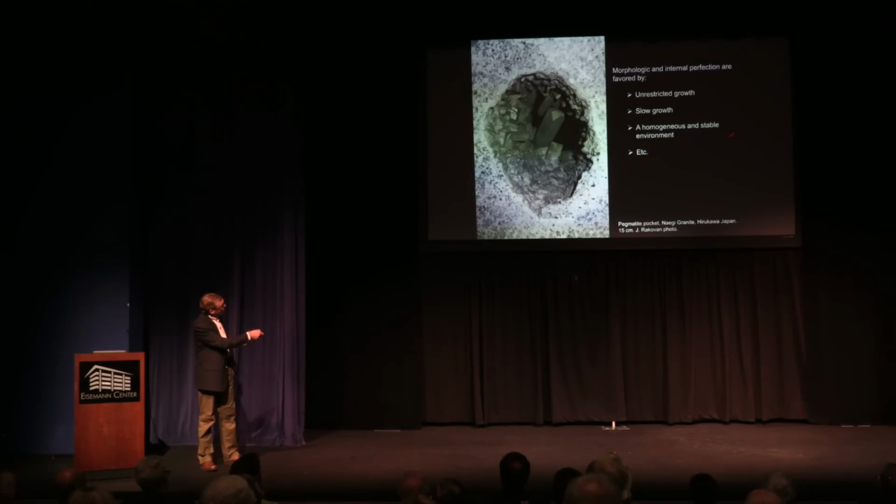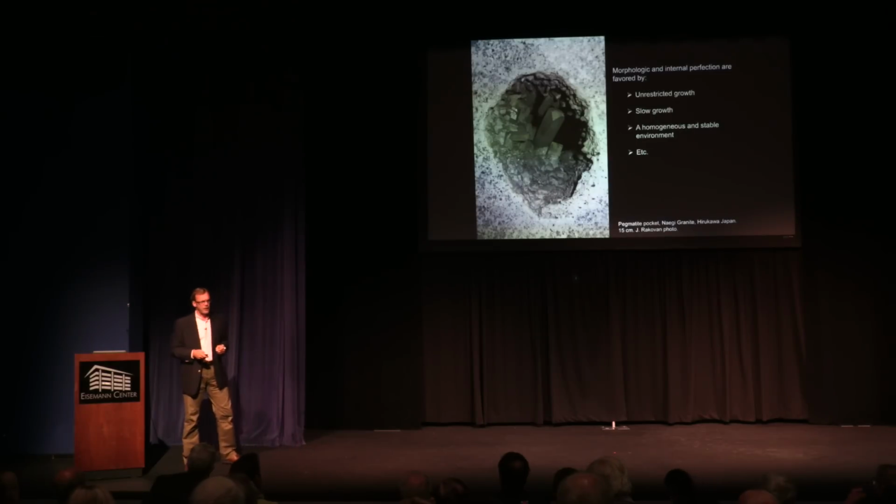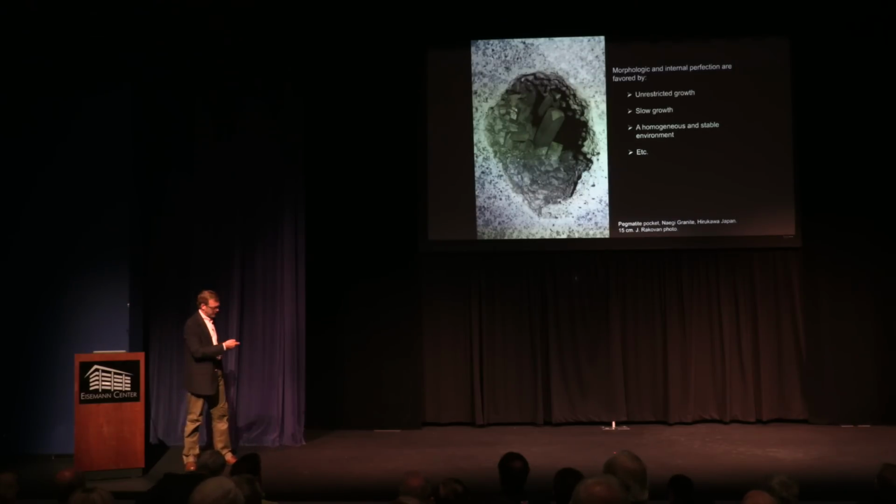And this is controlled by a number of things, including a homogeneous and stable environment. And Joe mentioned the fact that during the formation of a pegmatite pocket like this one, oftentimes it is not a stable environment, and as it evolves, you can actually get physical rupture due to the hydrostatic pressure in the pocket, or the fluid pressure in the pocket. That's very unstable and leads to rupture and also damaging of the crystals.